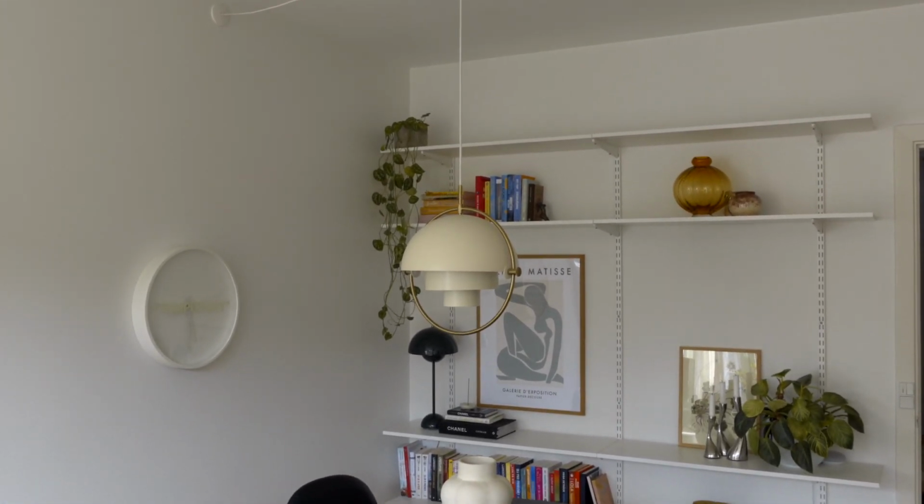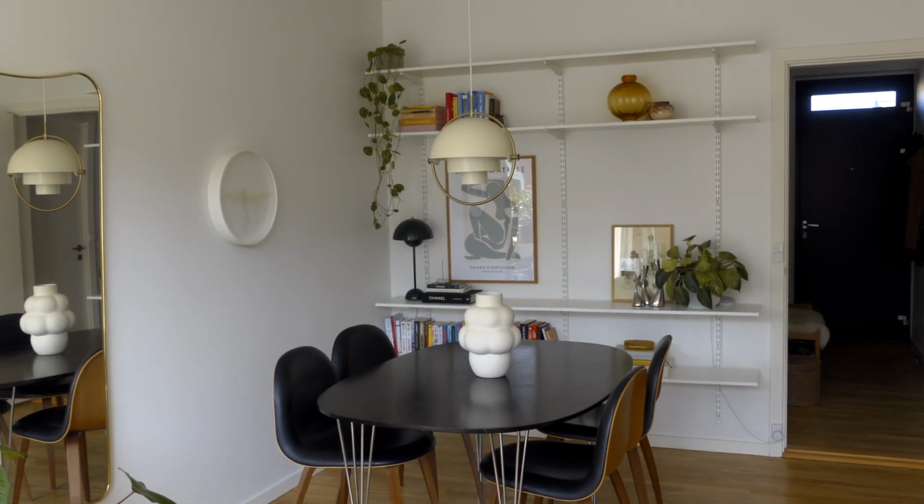So this is the finished result. I think it complements the room a lot. I think it was a really good decision. I'm happy about it, although I will probably be moving all this stuff around the next couple of days because I feel like it takes a while to really find the right way to put it. Overall, I'm very satisfied with our little project.